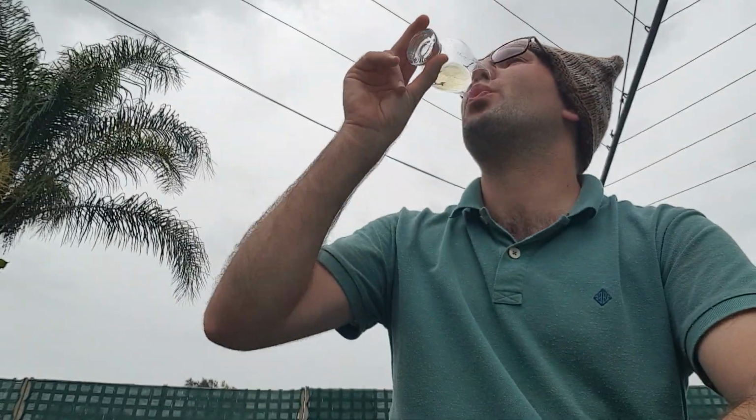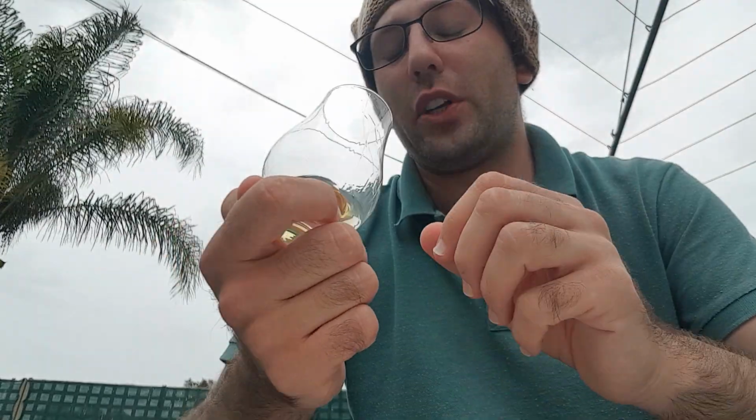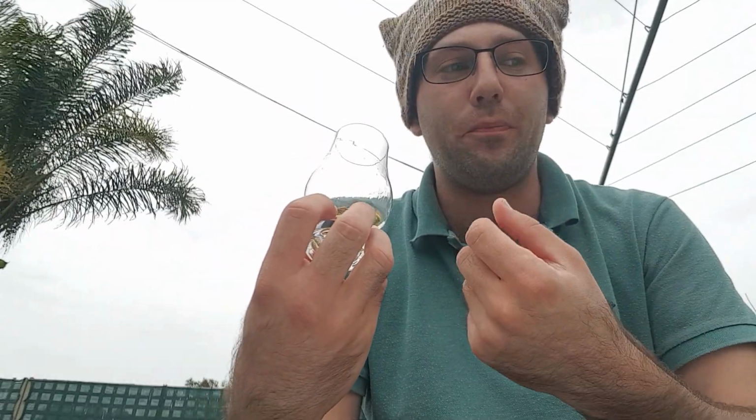Here we go, cheers. Okay, now this is unfortunately one of those things where the nosing was a lot better than the palate. The peat is there, the peat is nice, but this has definitely much more of a dirtier style of peat. It's very ashy, but not as enjoyable as what I would normally find if you would compare it to, say, an Ardbeg or a Lagavulin.